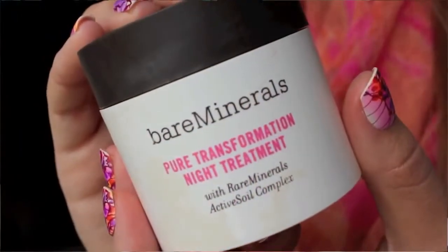Another option, if you don't want to use a wet face mask, or if you're going on a shorter haul flight, is the Bare Minerals Pure Transformation Night Treatment.